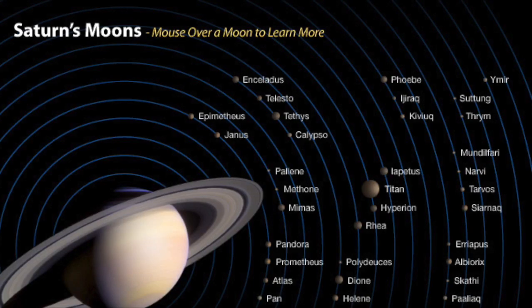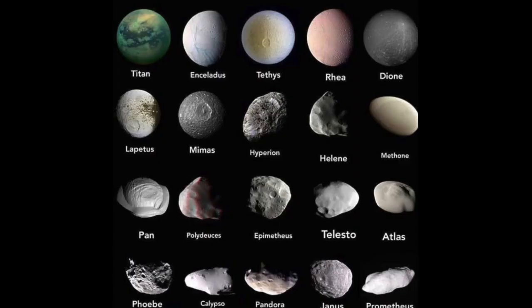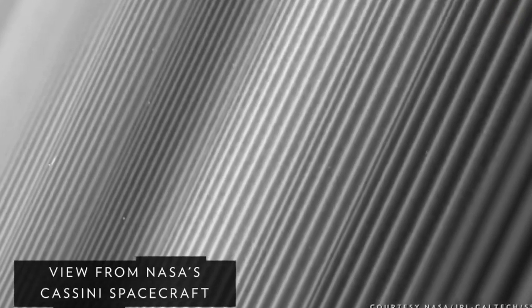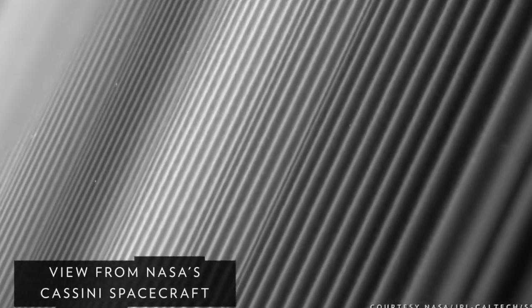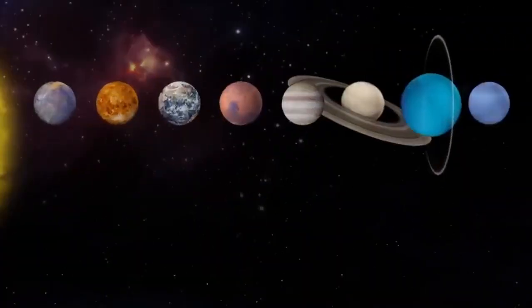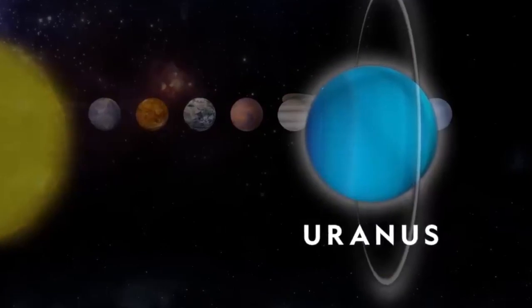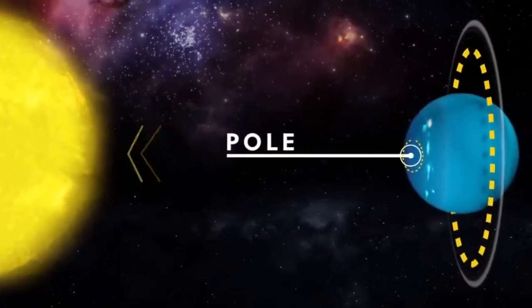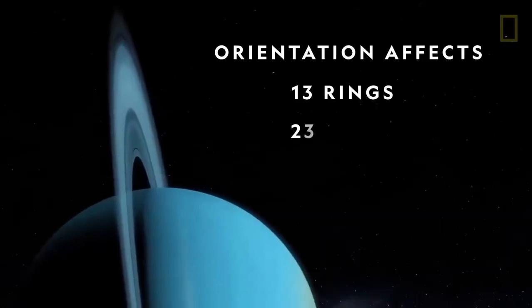Most of Saturn's moons are irregularly shaped and thought to be captured asteroids or fragments of larger objects that were shattered in collisions. Saturn has had 9 missions, including the Cassini spacecraft that studied the planet, its rings, and moons for 13 years. Uranus, the 7th planet from the Sun, is known for its unique tilt, which causes its poles to face the Sun. Uranus has at least 27 moons.